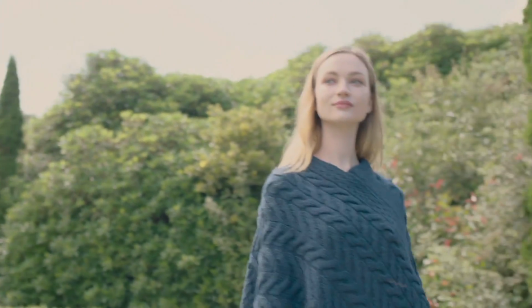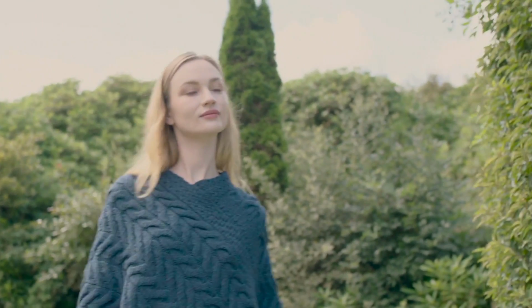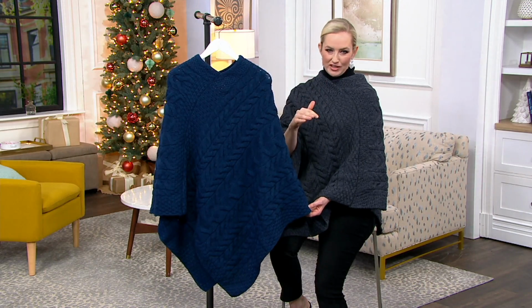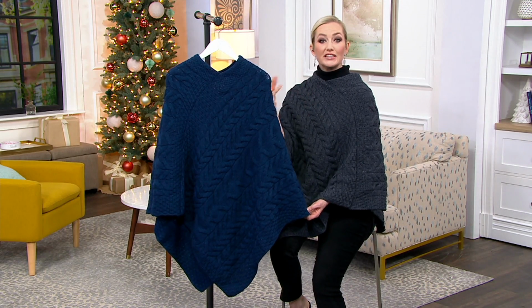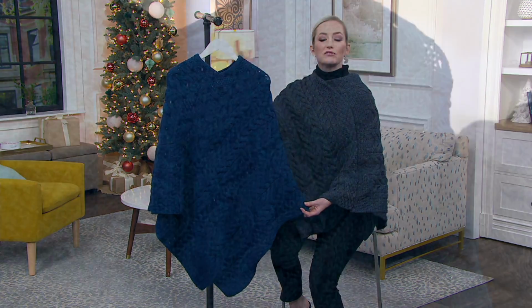The stitches are not just a bunch of cables because they look nice. Every cable knit, every stitch has a meaning that goes back in time from generation to generation. So I want to point out this isn't just a pretty sweater that looks like what you may think of when you think of Irish knit sweaters. This is it. This is the real deal. This is where it started. You're getting the genuine article, so to speak.